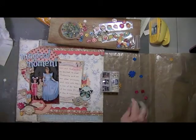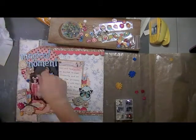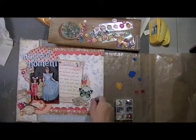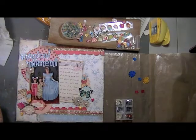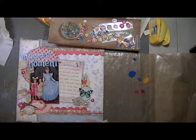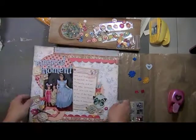And so I have this little Making Memories box of little embellishments that are good for flower centers. So I'm just kind of playing around with figuring out which flowers are going to get which pearl centers. I think I ended up using all pearls on them just so that it ties them all together, even though there are 3 or 4 different kinds of flowers on there.